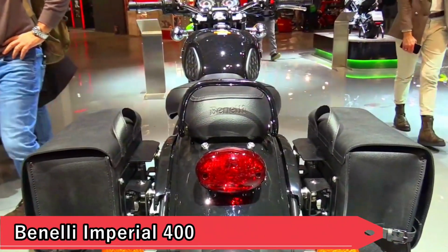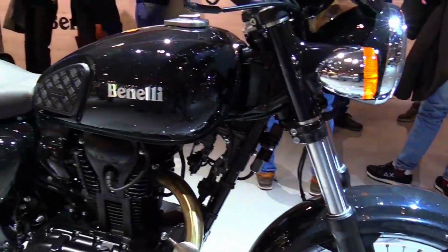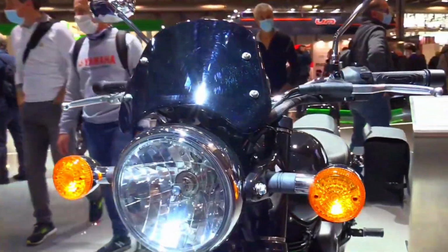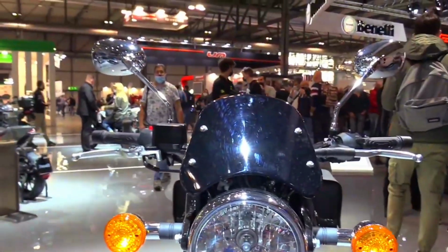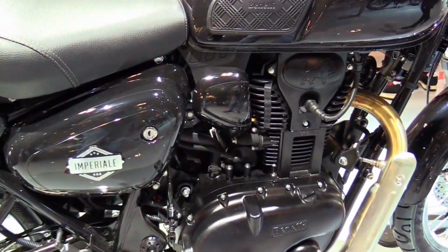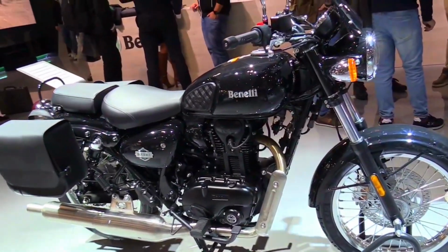(2024) Benelli Imperial 400. Engine type: single cylinder, 4-stroke, 2 valves, air-cooled, single overhead camshaft SOHC, double spark. Displacement 374 cubic centimeters. Bore x stroke 72.7 by 90 millimeters. Compression ratio 8.5 to 1. Power 15.5 kilowatts, 21 HP, 5,500 RPM.